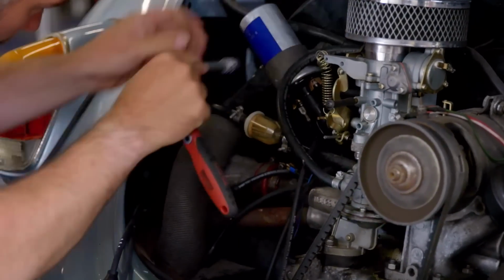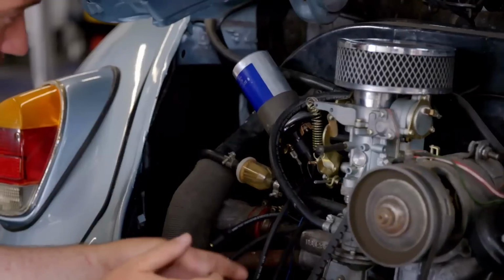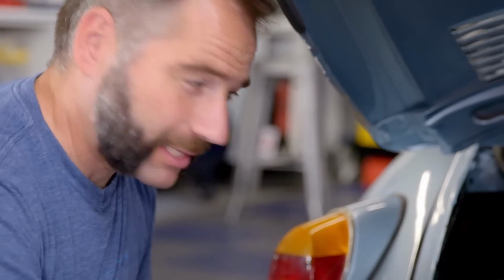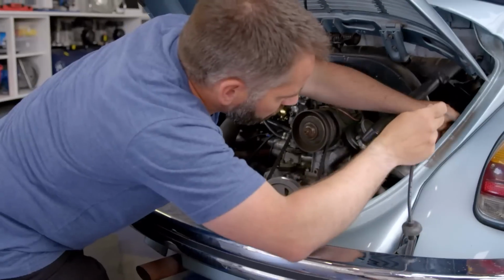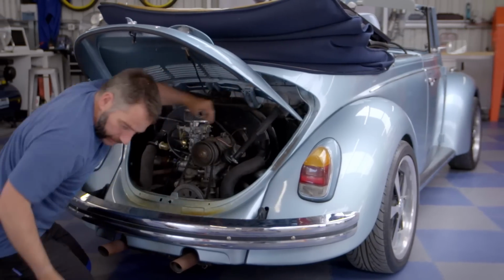This is the device that boosts the electrical charge provided by your car's battery. So a coil turns 12 volts into 50,000 volts, and that's the sort of voltage you need to ignite the air-fuel mix. If your ignition system has been misbehaving, then there's a good chance that the spark plugs will be damaged. So the next step is to check these.